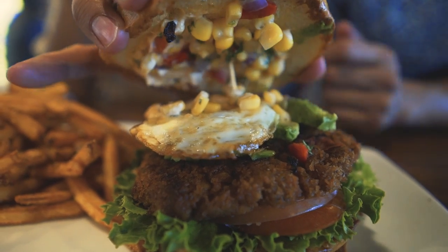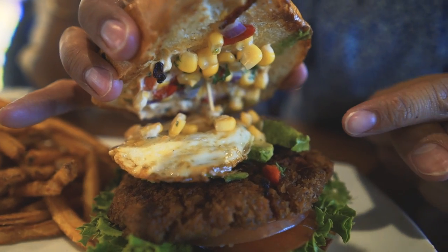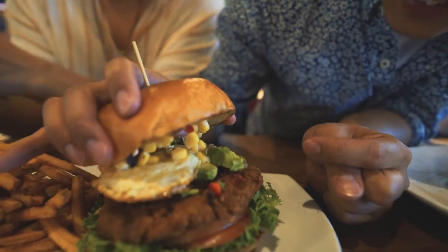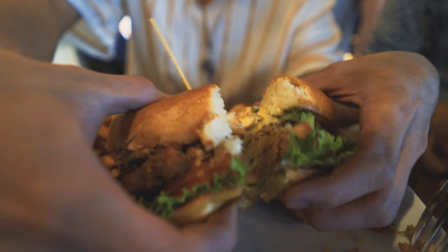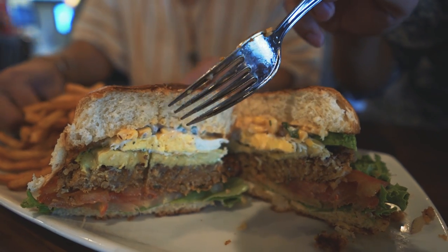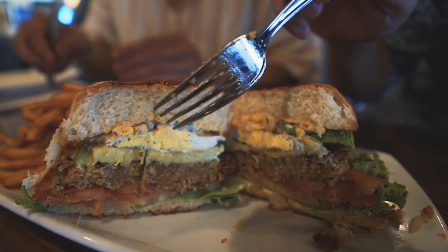Oh yeah, look at that. We got corn, an egg, there's avocado, and chicken. Is it chicken? No, it's beef. No. We were both wrong. Game changer. Yo. It's an undercover risotto. It's a very LA burger.